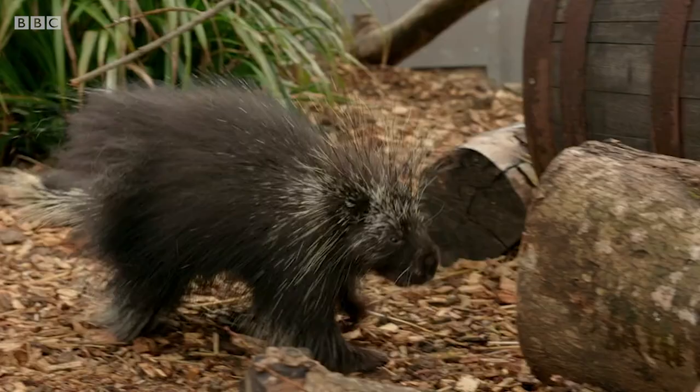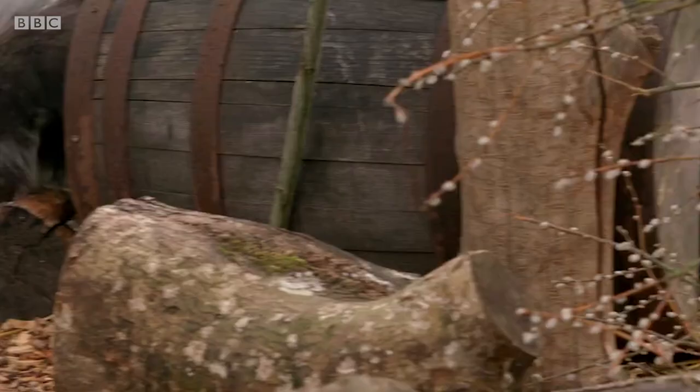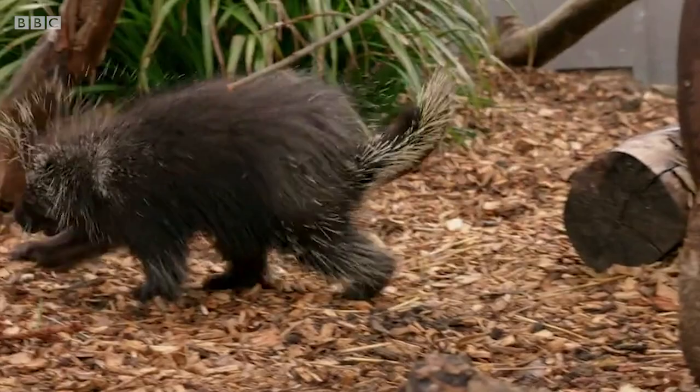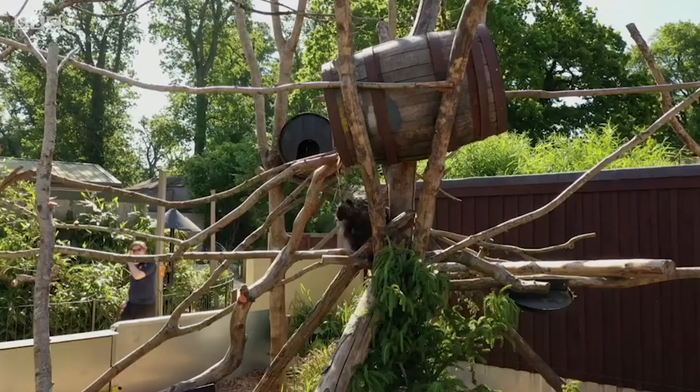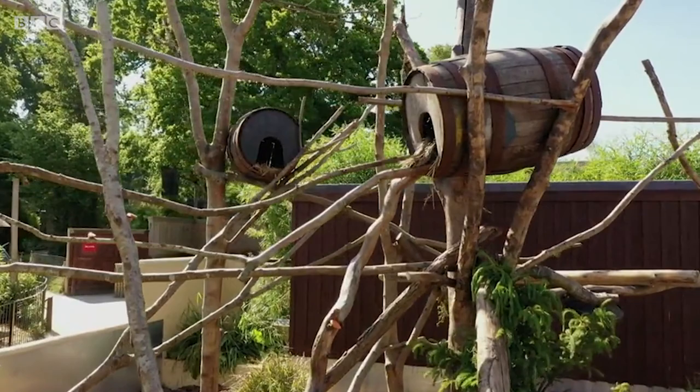So the great escapee is finally back where he belongs, and only time will tell if he dares to venture out again. I think the test will be tonight. The test will be when we're not here and we've got eyes on him. We'll see what tomorrow brings, and hopefully he'll still be in this enclosure.